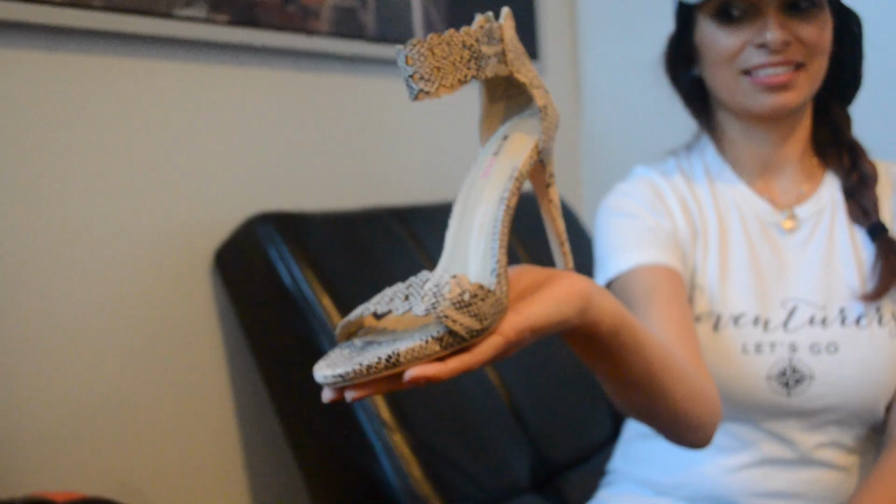And then another one is a little bit more bold. It's a nude color with a bold print. So it will kind of jazz up my outfit a little bit more than a regular black pump. So I'm planning on bringing 2 heels. Bring your flip-flops, of course. If you're going on a beach vacation, you want to be comfortable. And you definitely need athletic shoes.